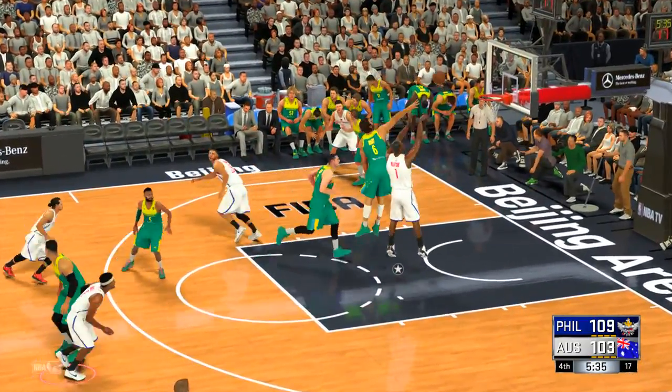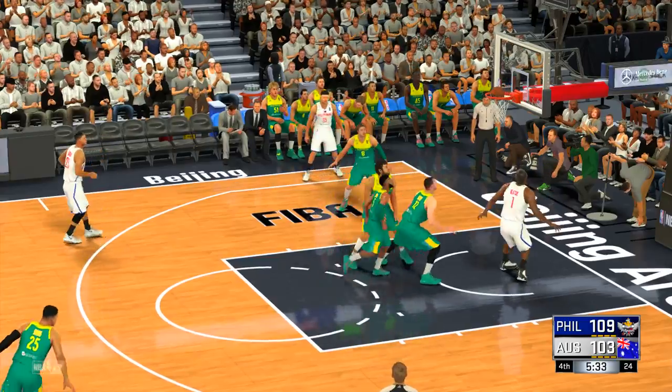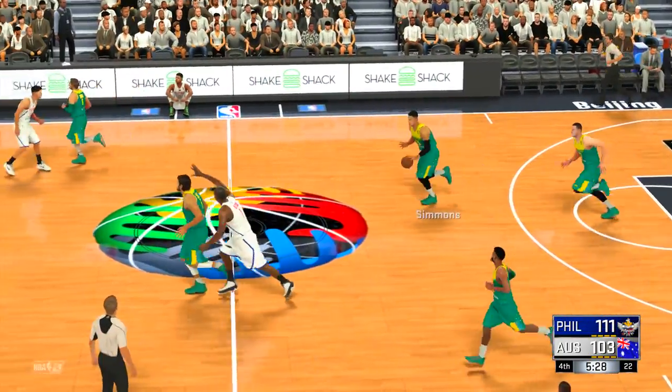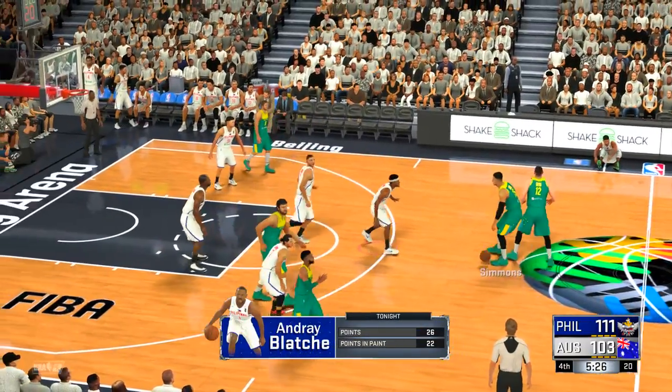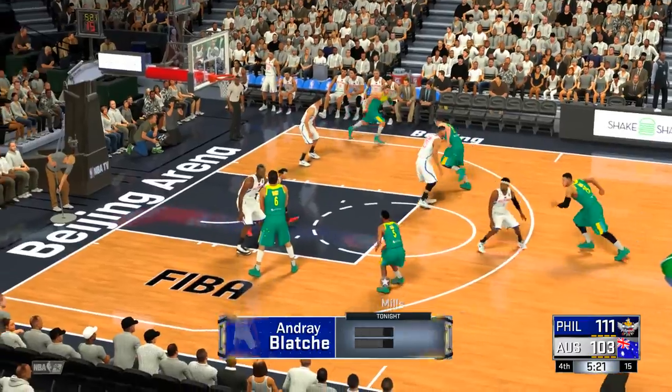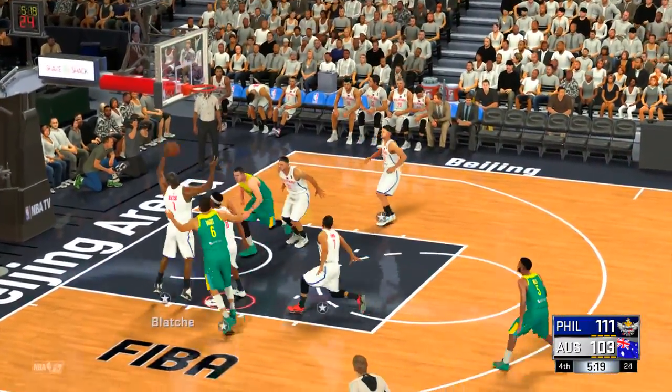Inside. Here's Blatch. The putback. Controls the rebound and puts it back up and in. I'm sorry, that's poor defense down low again. It's been a mismatch thus far in the paint. I'd agree with you, and I don't think they expected this one to be a game where they would get battered inside like they had.